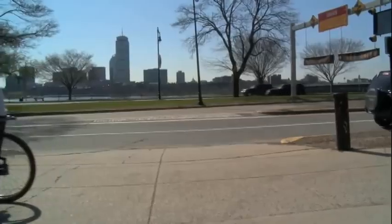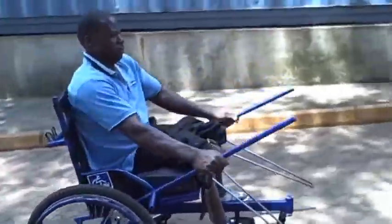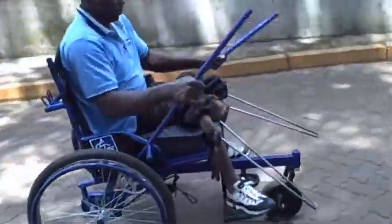When you get indoors, you can take the levers off, stow them, they actually stow behind the seat, and then use our chair just like a normal wheelchair with push rims. It's a life saver for those who are more active.